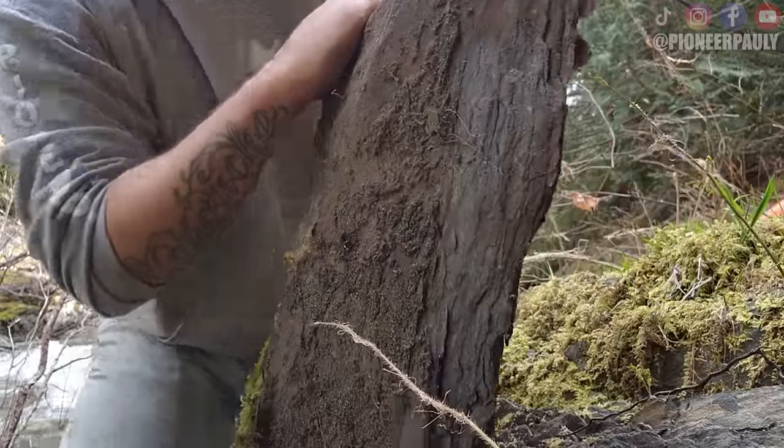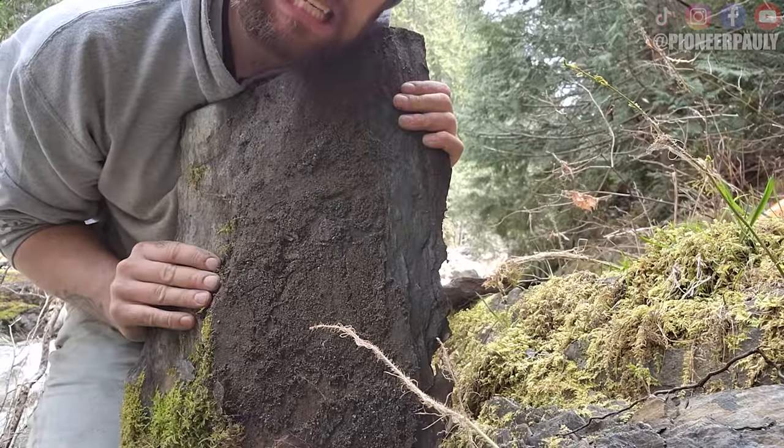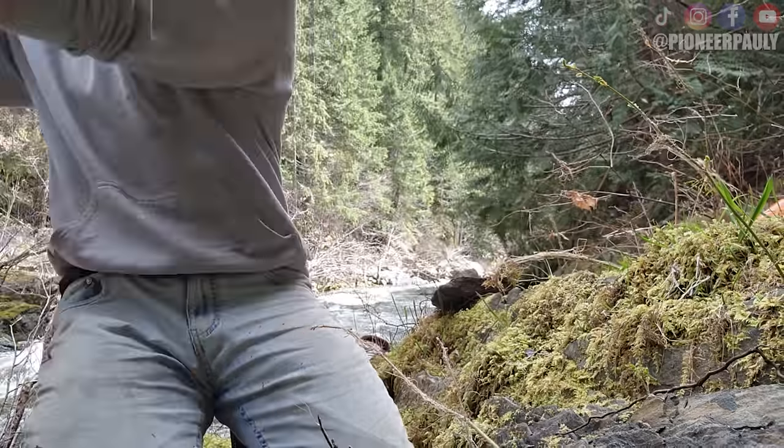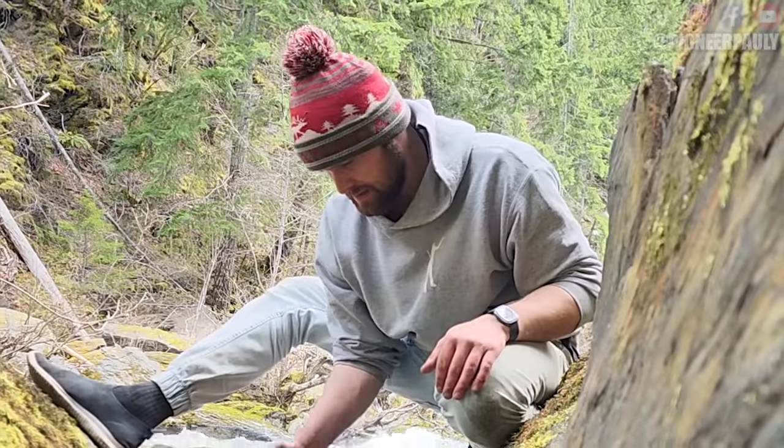Yeah, I'd like to thank my mom and my dad for looking for this rock. This is my gold pan. There are many like it, but this one is mine.